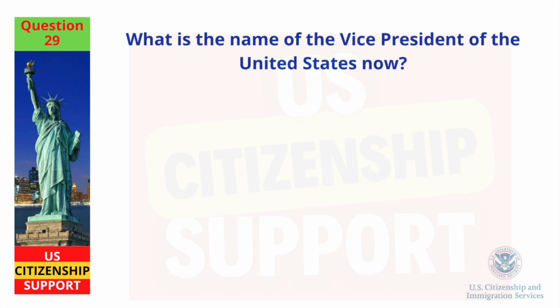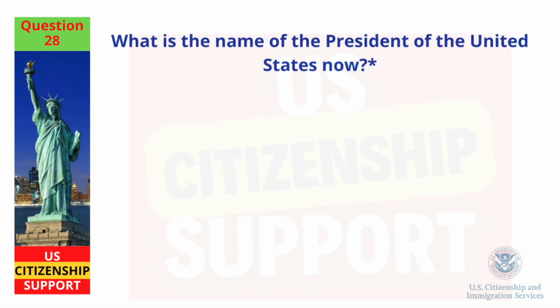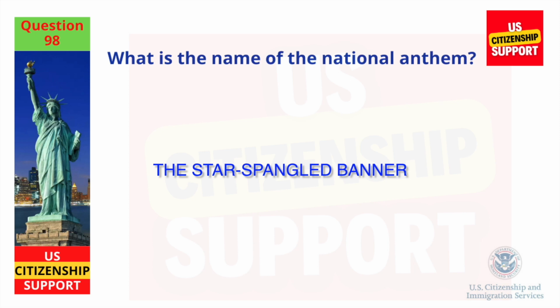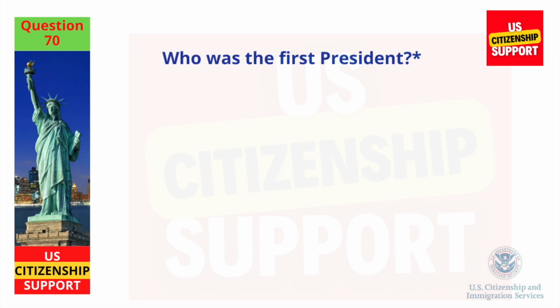What is the name of the Vice President of the United States now? Kamala Harris. What is the name of the President of the United States now? Joe Biden. What is the name of the national anthem? The Star-Spangled Banner. Who was the first president? George Washington.